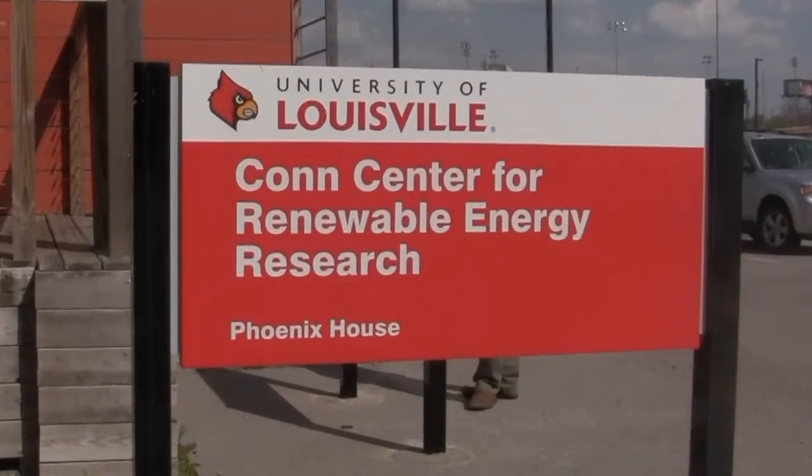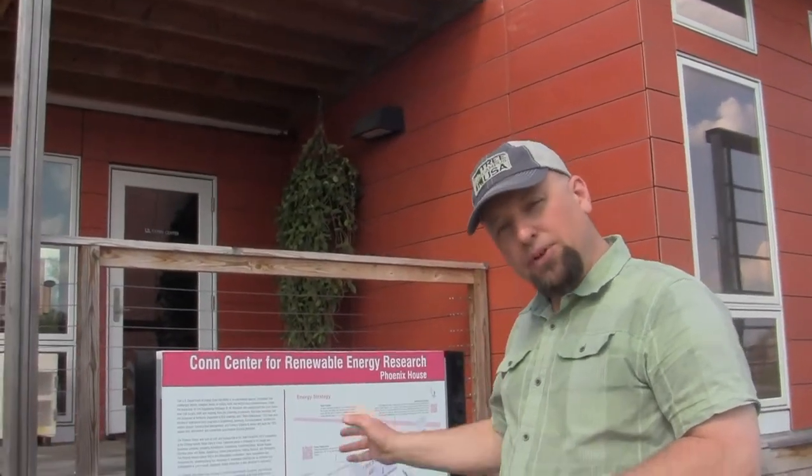We could spend a whole lot of money researching unsustainable solutions for the future, but we don't want to do that anymore at U of L. We want to invest in a truly sustainable future. And building our future on renewable energy has to be part of that equation.